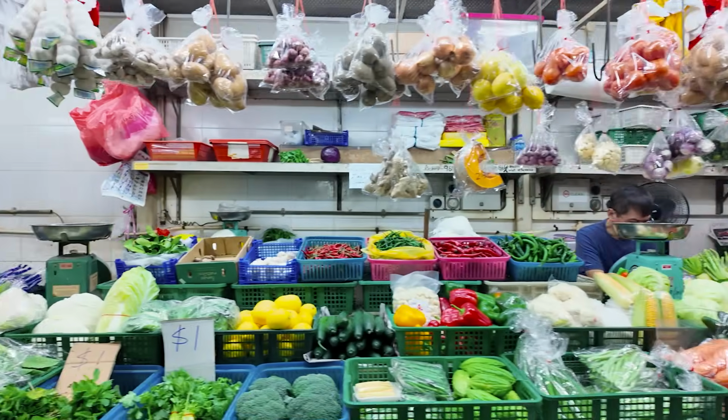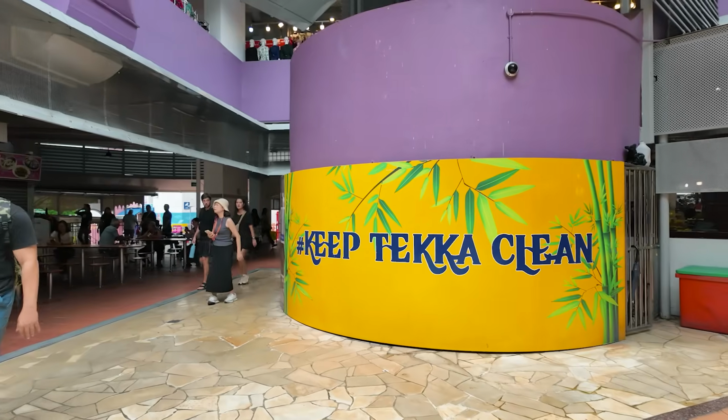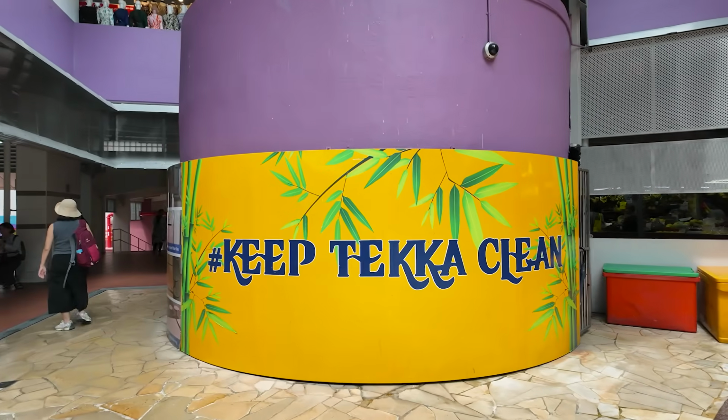The interesting thing is this has been around for a while, but it hasn't always been called the Tekka Centre. So I think the original name was a different Chinese name, and they had to change it because it was so hard for non-Chinese people to say, so they changed it. And I believe Tekka is a reference to this area being a place of bamboo.